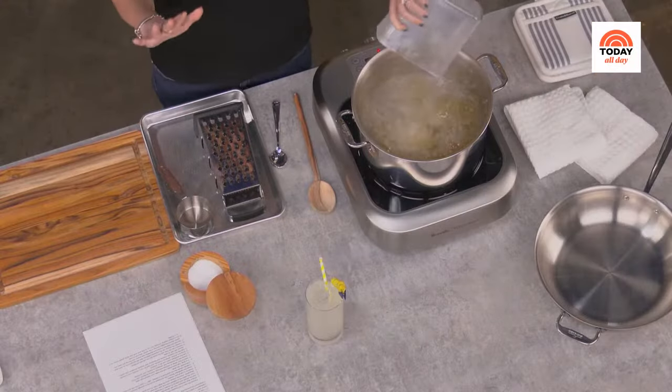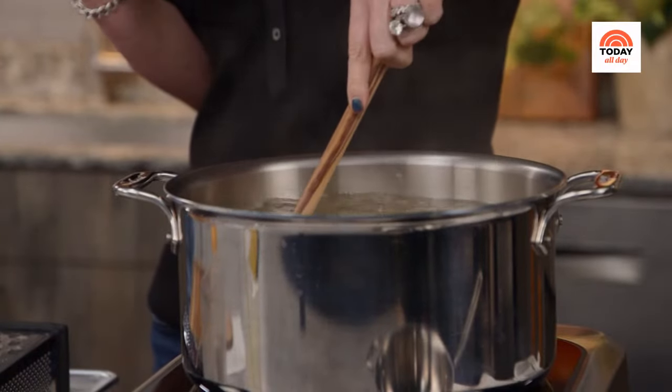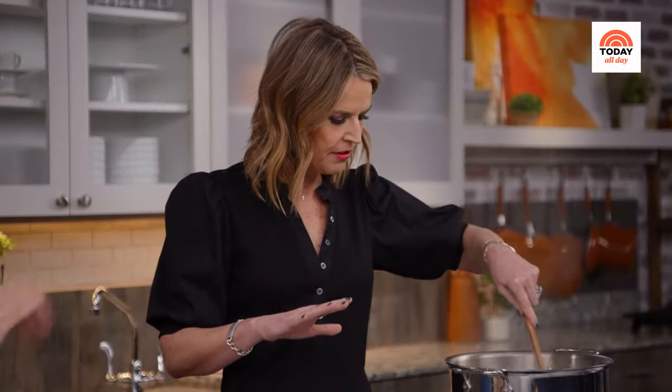Okay, pour in this pound of elbow mac. Just take that wooden spoon and give it a stir a couple times just to break up the pasta. You don't want it to stick together. Do I keep the heat on high? Uh-huh. You should be good.